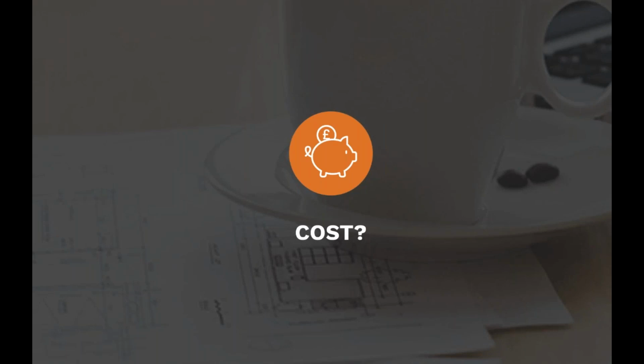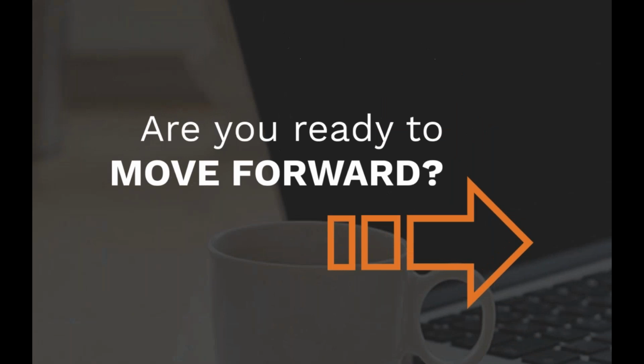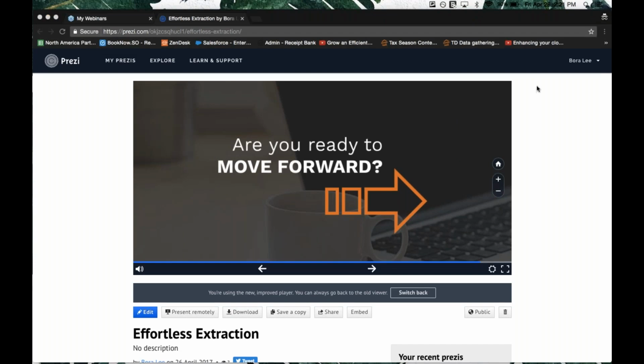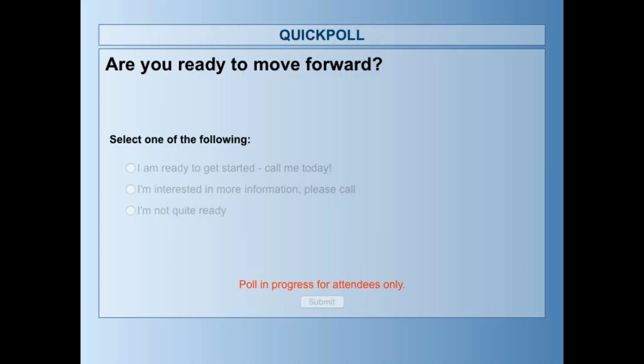So this brings me to my last polling question, which I promised I'd save for later: are you ready to move forward? What is the next step for you? We have a range of options here, and they vary from, I'm ready to get started, call me today, to maybe you're just interested in more information and have some questions. We can absolutely help with that.